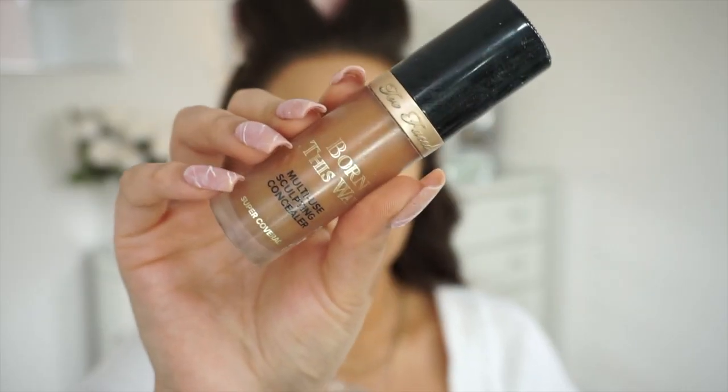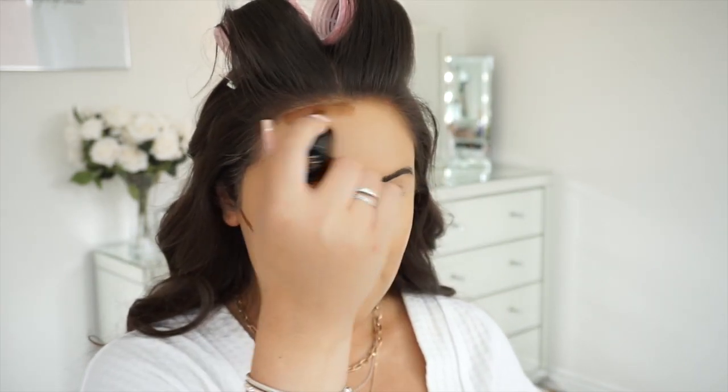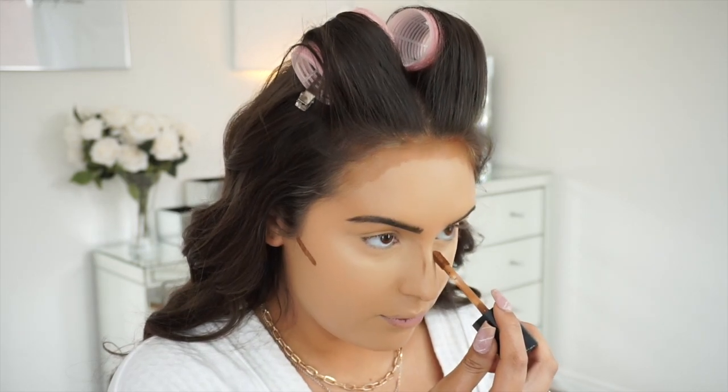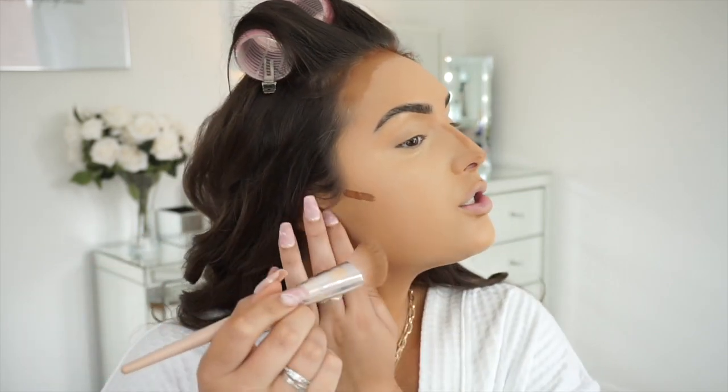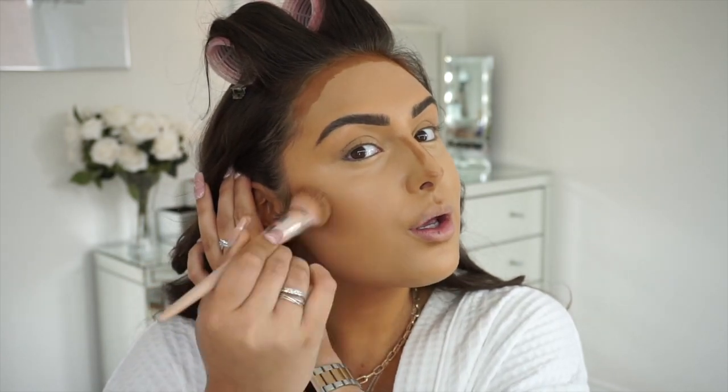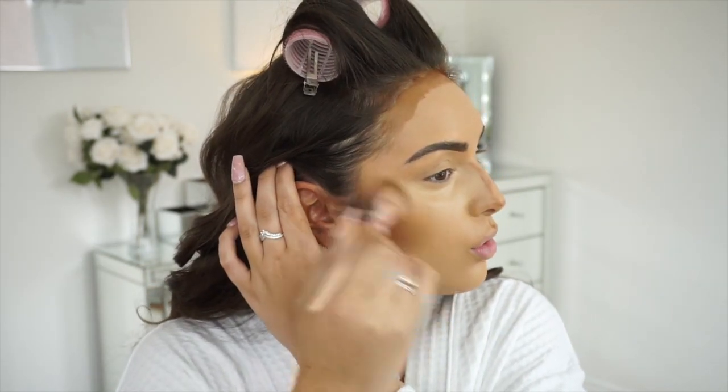And then to cream contour, I'm going to use the Born This Way Multi-Use Sculpting Concealer in the shade Toffee. And a little goes a long way. I used to do massive lines, and then I was like, right, not good at all. So I've just learned to use whatever's on the brush, and it just blends better. And then I use an angle brush and I literally just use light circular motions and I'm really lightly blending it.